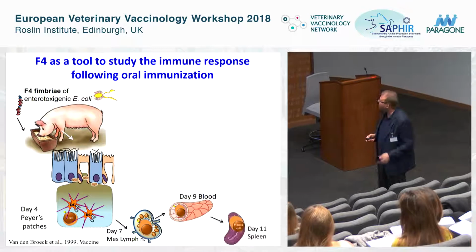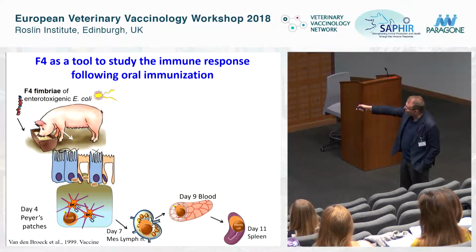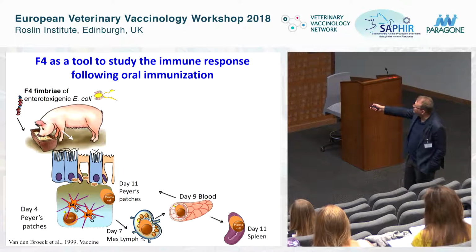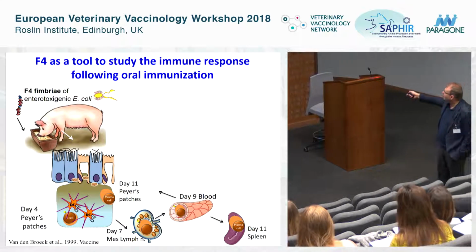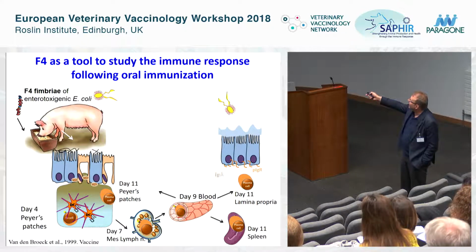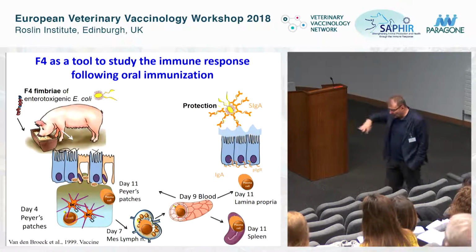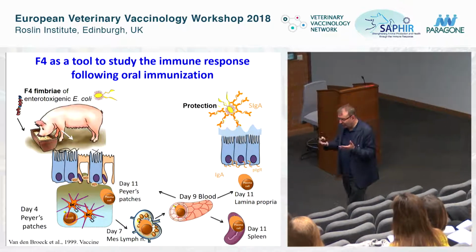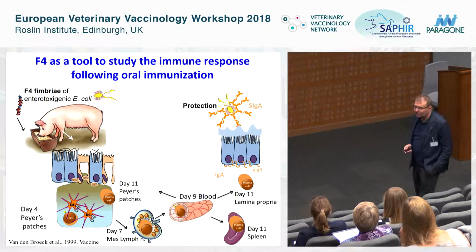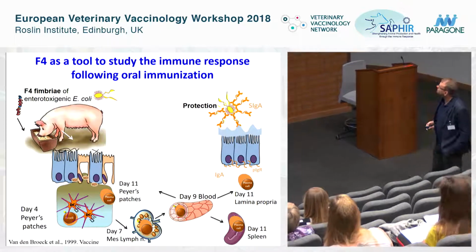So they followed the homing pattern, but there was a first peak in the Peyer's patches at day 4, a peak in the mesenteric lymph nodes at day 7, then they peaked in the blood at day 9, and at day 11 we saw the IgA antibody-secreting cells appearing in different tissues, also in the spleen, in the Peyer's patches, and we could detect IgA in the lumen of the gut. So there was a process, and it showed that via this route you could not only induce local immunity, but you could also induce systemic immune responses against these fimbria.